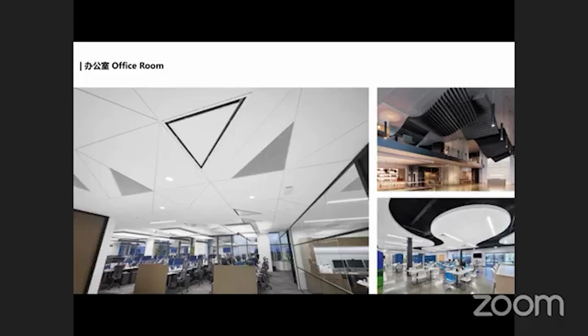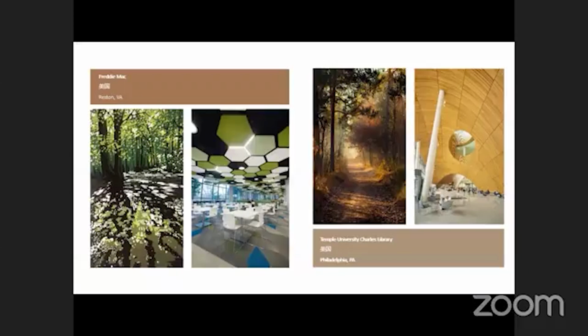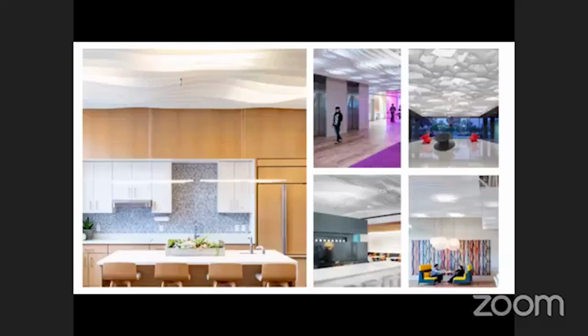This is some of our project spaces. We can see the different ceilings. They are all made of acoustic material. And this is a project of ours reporting here. At the same time, you can also add some natural elements to make the space more energetic. And this is the basketball shape of the restaurant and the butterfly shape of the classroom. This can make the space more interesting. And use the pattern of ceilings to create the feeling of forest and cloud. This is another feeling of cloud.